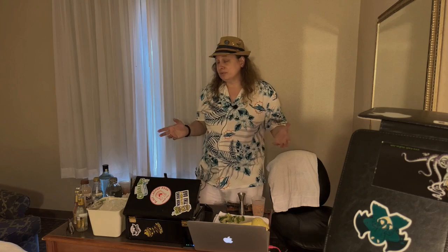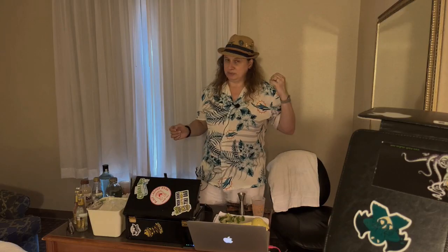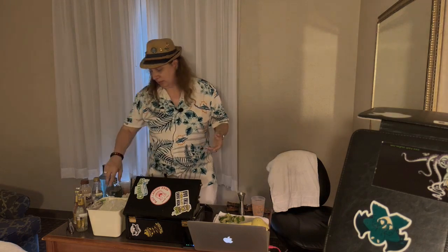I know it seems strange, but it's not quite the first thing I do when I roll into town, but usually sometime during the first day, you look up where the local liquor stores are and try to find one that's got a decent selection. Here in Radcliffe, Kentucky, the limits were pretty strong. I probably could have gotten a better selection in the airport in Louisville on the way here, but then I would have had to do all bourbon drinks. That would have been fine. I probably should have tried to do bourbon drinks while I'm in Kentucky, but that's not me.